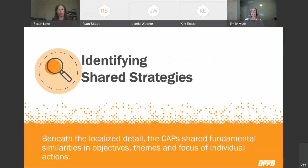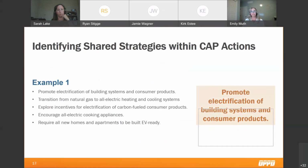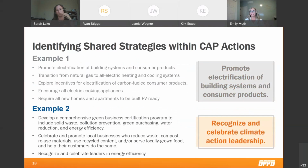So now that we have built this catalog and we've got things categorized, we really need to draw conclusions from the catalog by understanding fundamental similarities between these actions and objectives. So to do that, we identified shared strategies. So an example would be, move to the next slide. This example 1, where you saw promote electrification of building systems and customer products. We took these 5 specific CAP actions and group them into this one consolidated category. We did that for all 928 CAP actions, and then they were consolidated back down into 66 shared decarbonization and adaptive strategies. So another example that you'll see on the next slide is recognizing and celebrating climate action leadership.